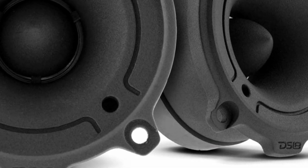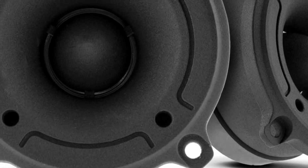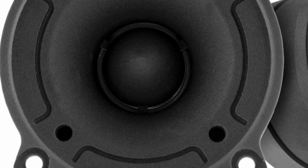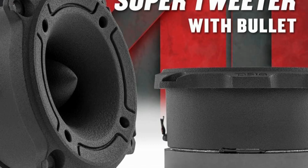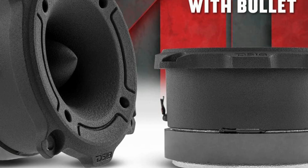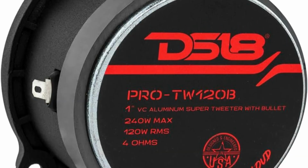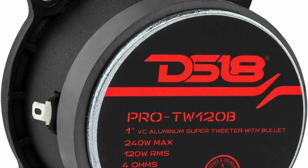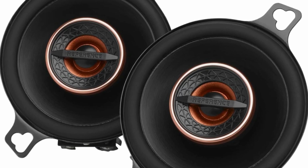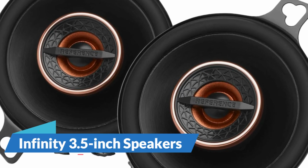The protective super bullet design not only looks aggressive in your dash but also shields the delicate voice coil from dust and debris effectively. With built-in capacitor filters to ensure clean signal processing, these units are a top-tier choice for any high-performance audio enthusiast wanting more. They provide a massive sonic upgrade over standard paper cone factory tweeters, adding a whole new dimension and height to your car's total soundstage.